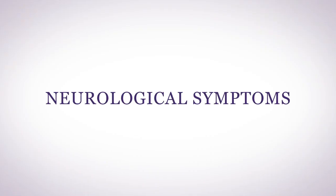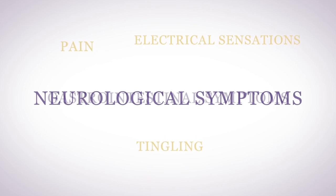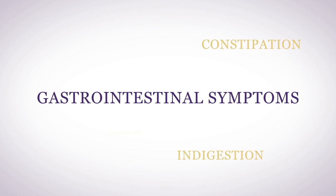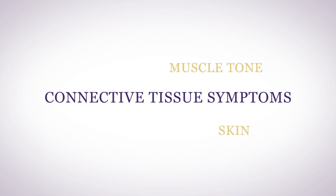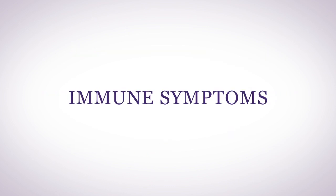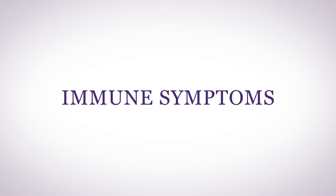There's also neurological symptoms with increased pain, tingling, and electrical sensations. There's gastrointestinal symptoms like constipation, indigestion, gallbladder issues, increased GERD. There's connective tissue symptoms like changes in your skin, loss of muscle tone, osteoporosis, and arthritis. And there's immune symptoms. Yes, low sex hormones affect your immune system.